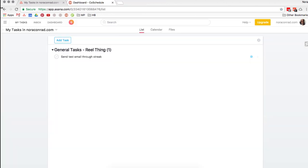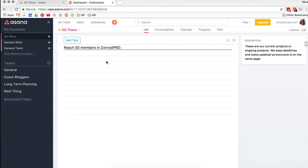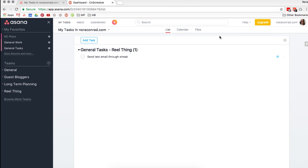Next is Asana, and Asana is one of my absolute favorite tools in this entire bunch because it is so versatile. Asana is basically a project management system for teams, and you can use it as a team or you can use it just as your own personal account for personal projects. I actually use it for both, and I use it for my day job.